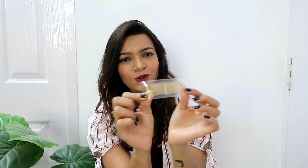Okay guys, turns out I have one face wax strip left. So I just thought that I'll quickly show you guys. This is how it looks and this is what I use on my upper lips. So yeah, my upper lip area gets completely red and it's so sensitive. So just to cool it down, I immediately apply an aloe vera gel.